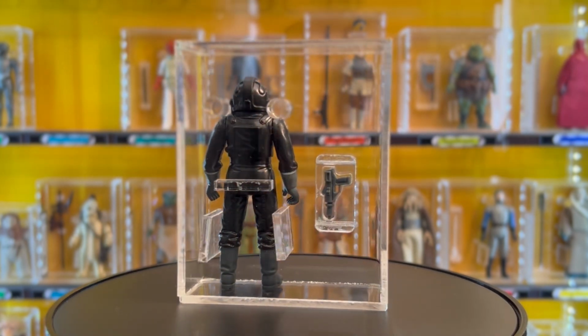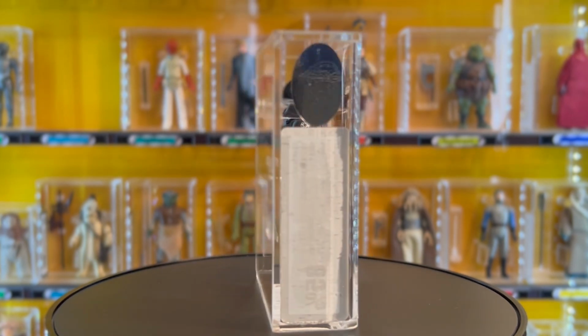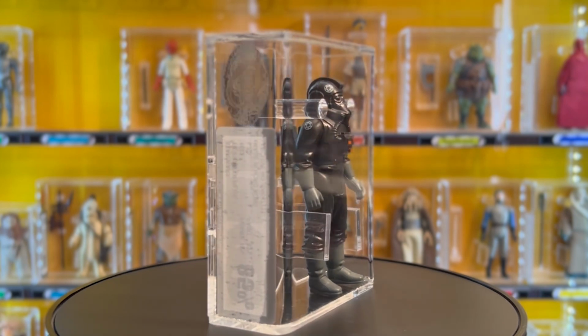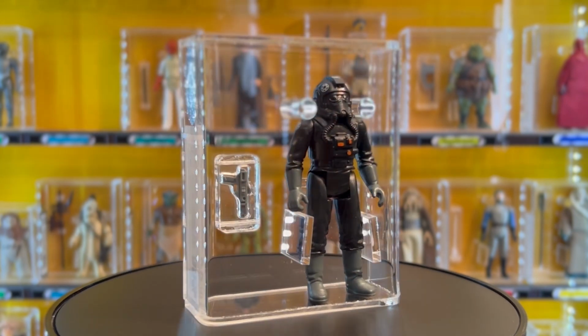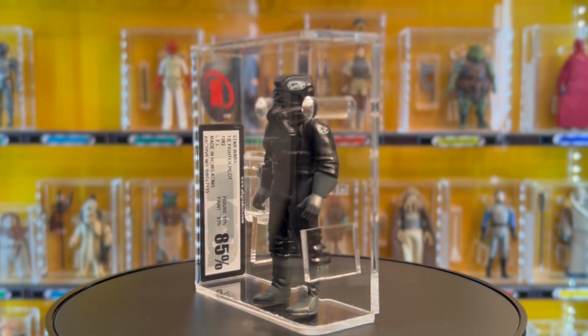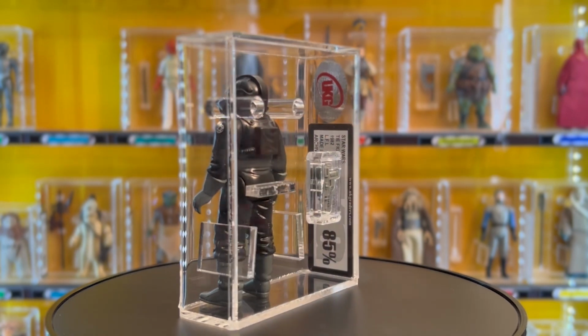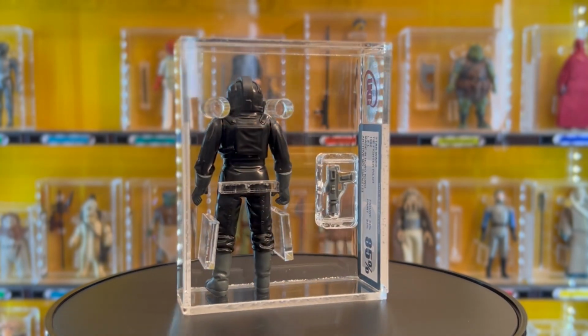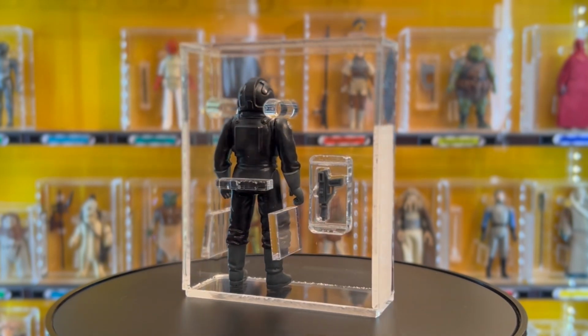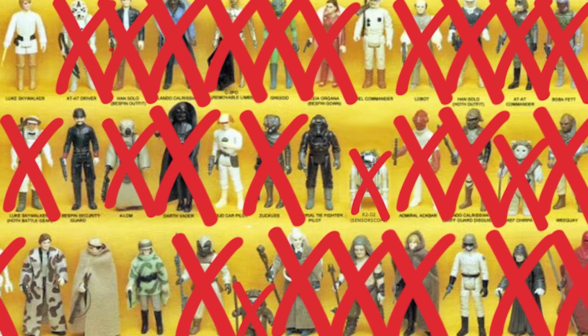for an 85 grade. Now, something I've learned about this figure is the little Imperial insignias on the top of the head. They're usually quite rubbed off on a lot of figures. It's quite a well-known thing that happens with these, the white insignias, and these, as you're probably seeing right now, are absolutely immaculately kept. I mean, it looks brilliant, and it's every part an 85, definitely an 85. So got this at a really good price, I think. Looks immaculate. Really chuffed to have it to add to the collection behind me, and good pickup.